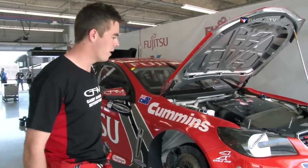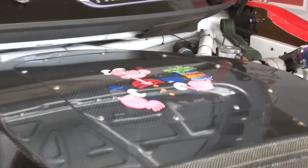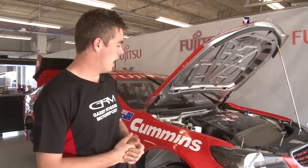Hey guys, welcome to my garage at Fujitsu Racing GRM here at the beautiful Circuit of the Americas. I just want to show you my car and give you a good understanding of what it's all about. So come through. Biggest thing, obviously the first thing everyone talks about is the engine. It's a 5-litre V8, 650 horsepower, produces a ton of power. Probably not as much torque as some engines, but definitely the power and the top end speed is massive.